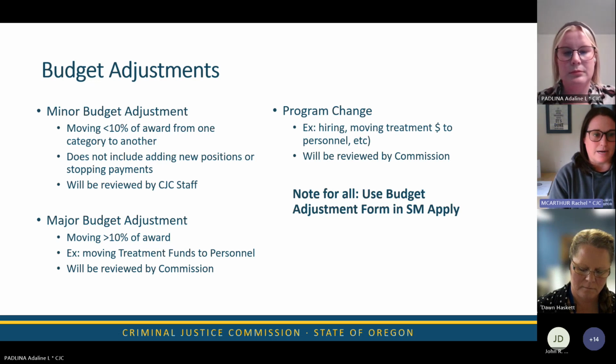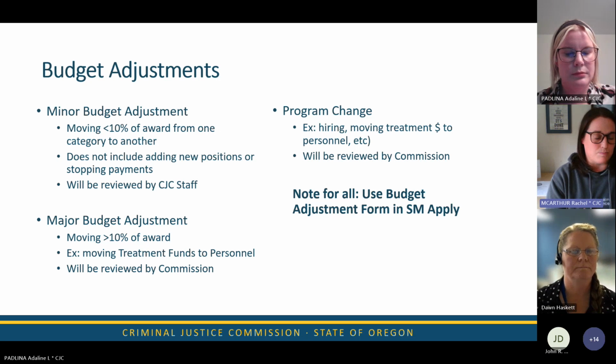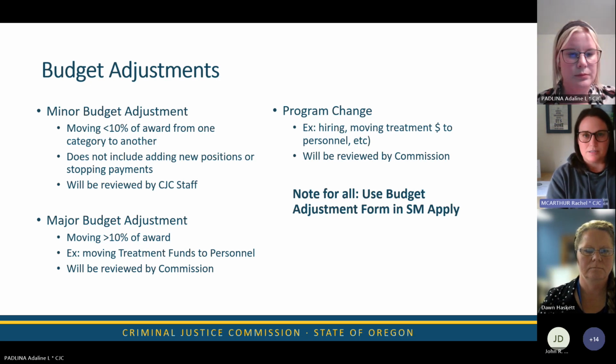And so any sort of minor budget adjustments, moving less than 10% of the award from one category to another, is an example. This happens quite often. It doesn't include any new positions or stopping payments or moving money to other categories. This can be reviewed and approved by CJC staff as well. So that process, I think you all are familiar with. It's the same process. It just, again, it's a budget adjustment. We're gonna try to use that language moving forward, so there's not a lot of confusion in terms of what it means.